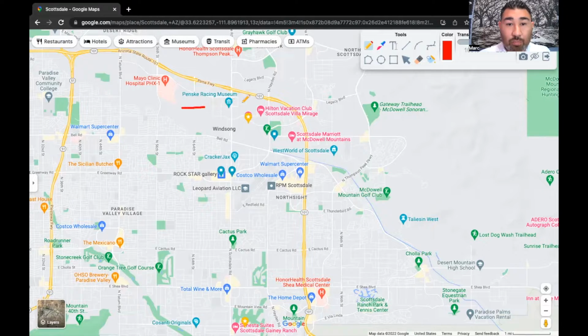Got another cool museum right here. It's the Penske Racing Museum. Again, race fans, that's something for you if you're into that. So right along this area right here, you're going to have a lot of shopping, different opportunities, nice dining, those type of things. Costco, Walmart, to name a few. Some of the big box retailers are going to be in that area.